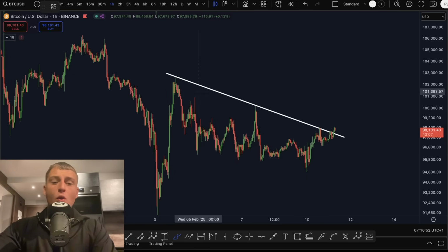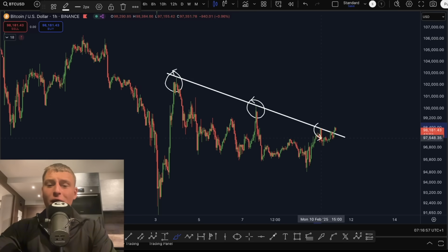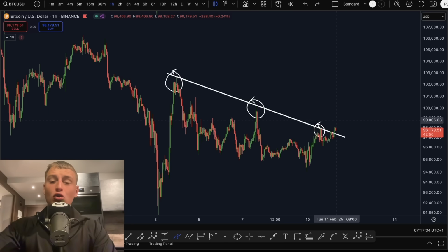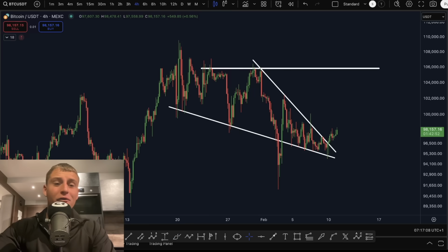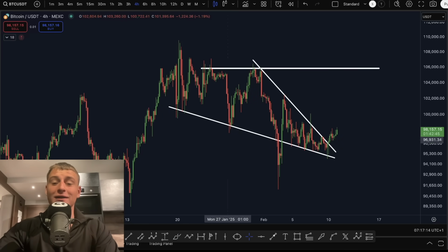First of all, we are starting to see that Bitcoin broke this downward sloping trend line here on the 1-hour time frame. The breakout is not so strong yet, but we are indeed seeing a break of the downward sloping trend on the lower time frames. And of course, we were already seeing a breakout of the trend on the 4-hourly time frame once we were looking at the falling wedge pattern.